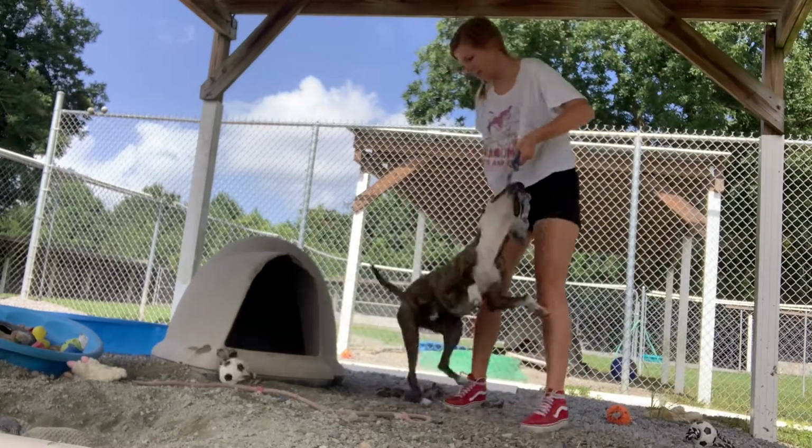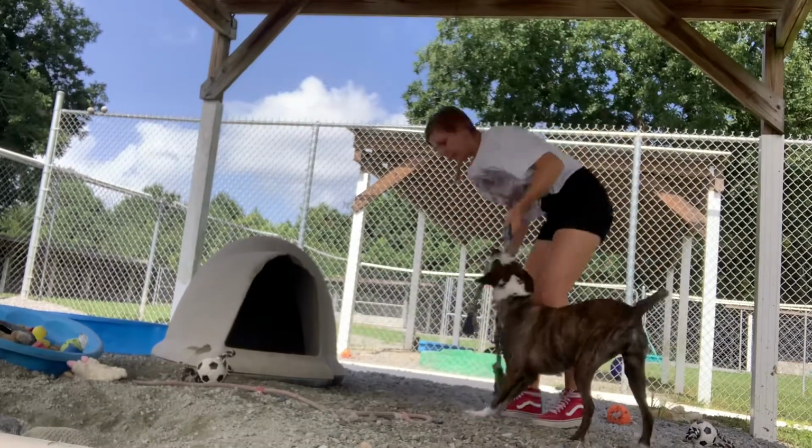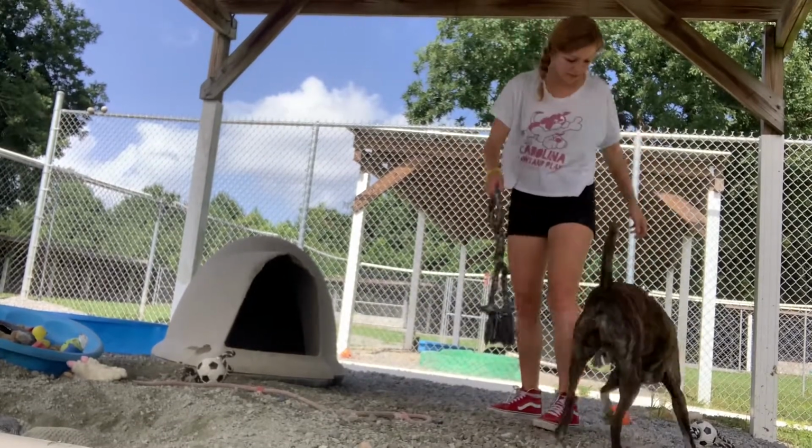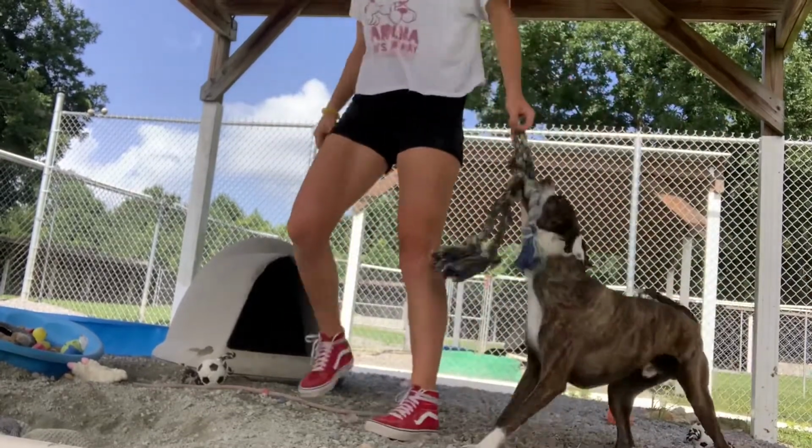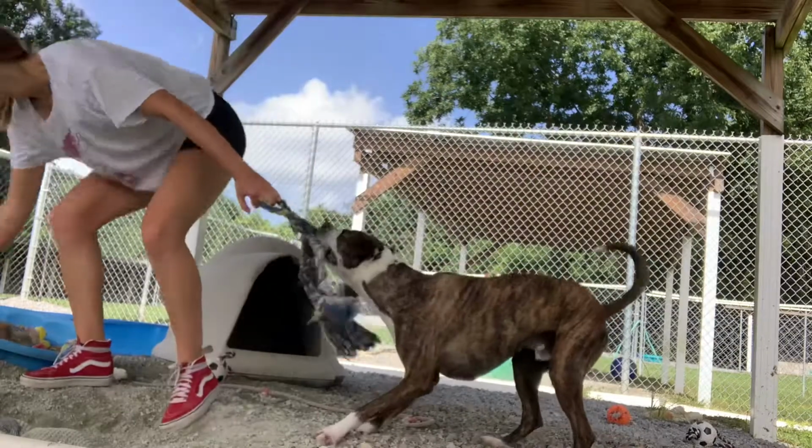So we can use this to our advantage. And I'm just slowly trying to build up that out command when I'm holding the rope. It's going to take some time, but he's learning really quickly. He's a smart boy.